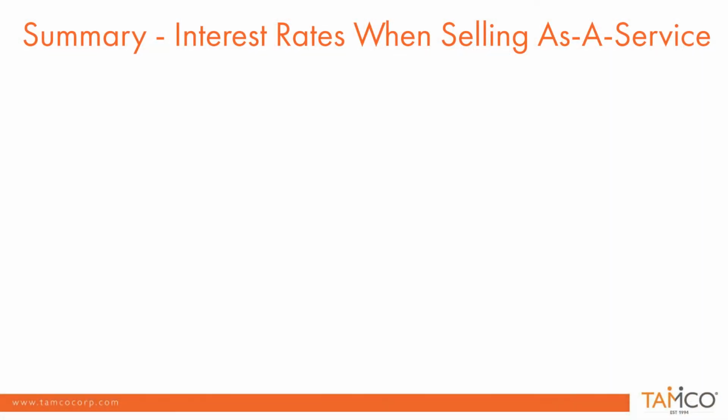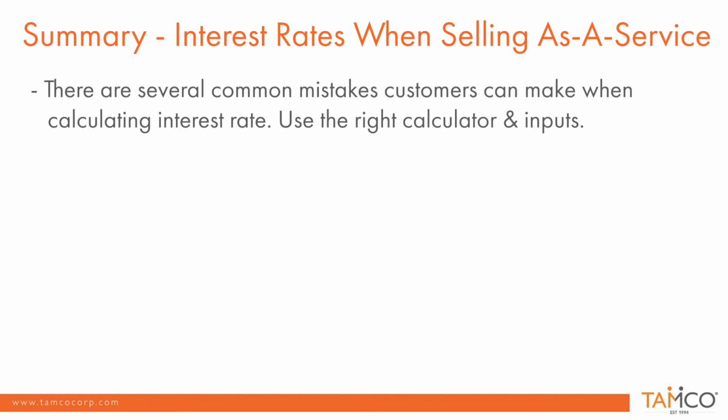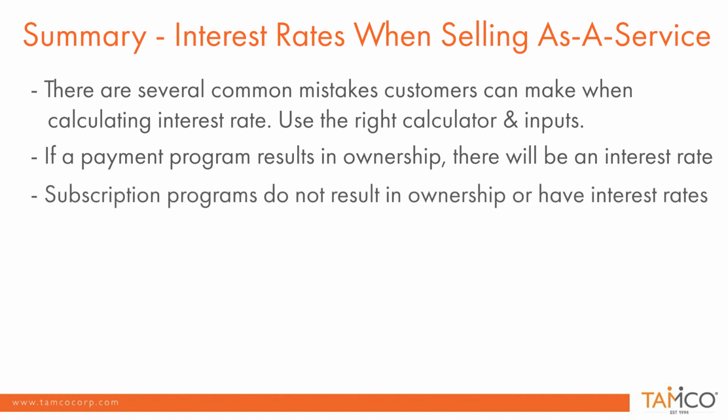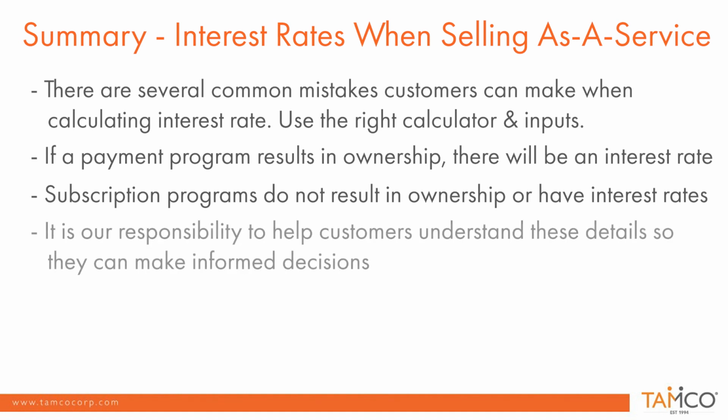Let's sum up these important details about interest rate when selling as a service solutions. For payment programs that have an interest rate, there are several common mistakes customers can make in calculating that rate. Fortunately, a simple web calculator with the correct inputs can make this quite easy. If a payment program results in ownership, it will have an interest rate. Subscription programs like technology as a service do not result in ownership, and they will not have an interest rate. And finally, it is our collective responsibility to help customers understand these details so they can make informed decisions about their technology needs.